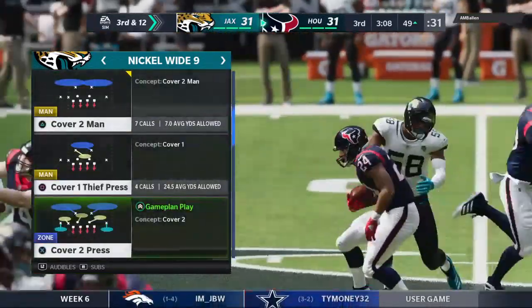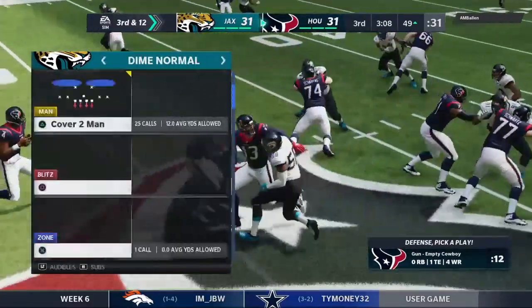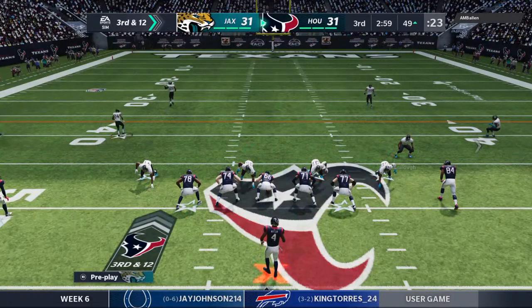2-yard loss. I thought he did a nice job there setting an edge and make sure nothing could get to the outside. But he decided that wasn't enough for him. Worked his way back inside and made the tackle on the ball carrier. So we got man.